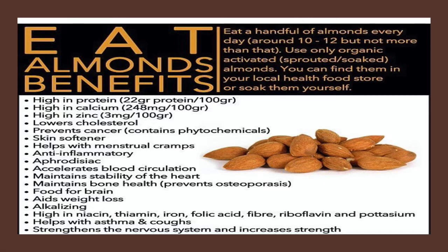It is also very high in calcium, high in zinc, and as can be expected, it lowers the cholesterol. It has a lot of what we call phytochemicals, and this is what helps your body to fight against cancer because it builds up the immune system. It softens your skin, gives your skin a nice supple look.